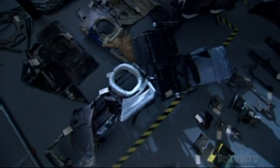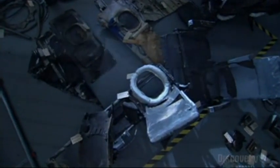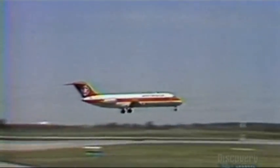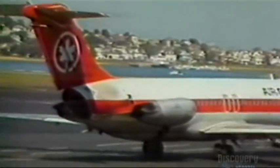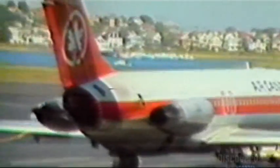Studying the history of the plane, Hill uncovers some startling facts. In the year before the accident, 76 separate maintenance issues had been written up by various flight crews. Workers had dealt with them all quickly, but still, it's an unusually high number of problems. The plane's troubled history doesn't end there. 4 years earlier, the entire tail cone of the plane had blown off. The crew had to make an emergency landing.